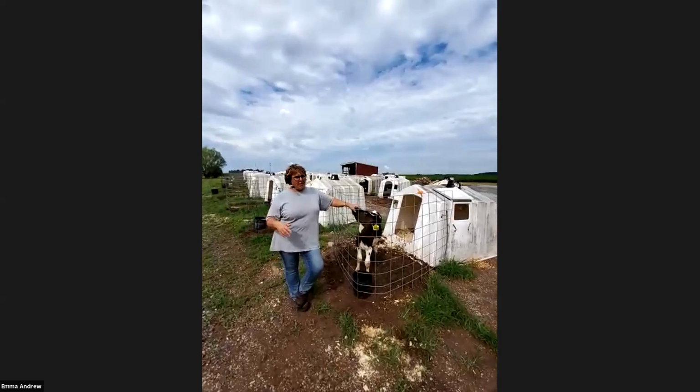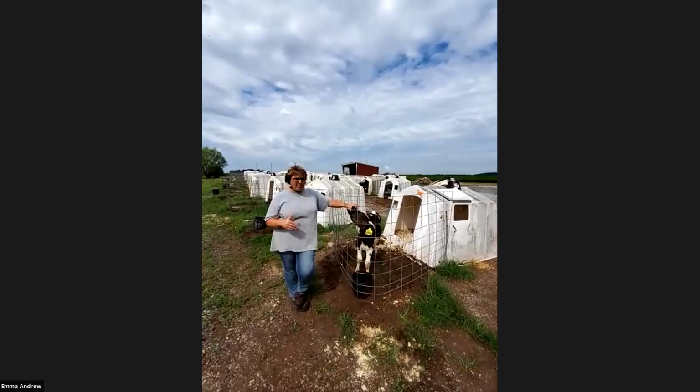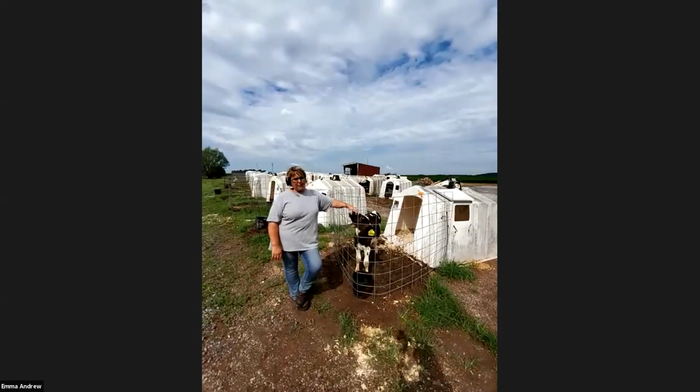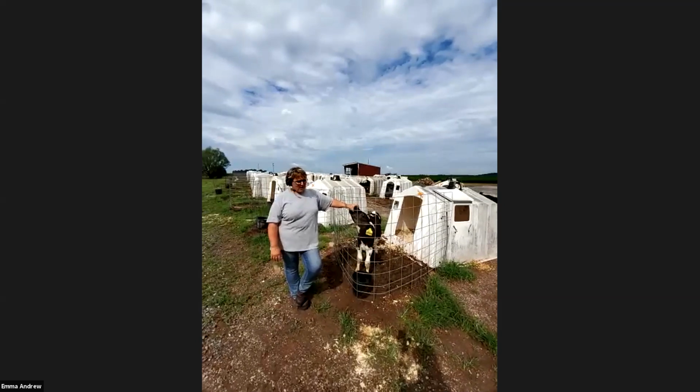A cow will not make milk until she's had a calf. A lot of people don't understand that process. So she won't make milk until she's had her first calf. And as I said, we'll breed her to have her first calf so that she calves around the age of 2.